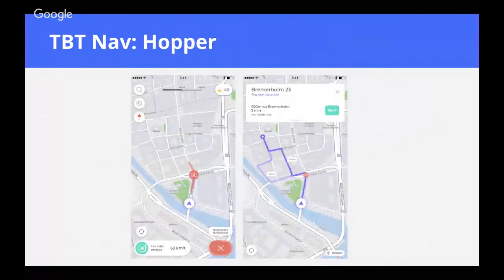Hopper is a Denmark-based turn-by-turn navigation app that alarms drivers of speed cameras along their route. In addition to surfacing speed cameras on the map, Hopper sends users speed cam alarms and surfaces the current speed to help you stay in compliance, especially when driving by those cameras.